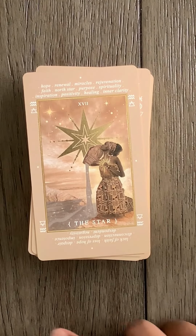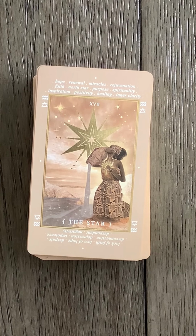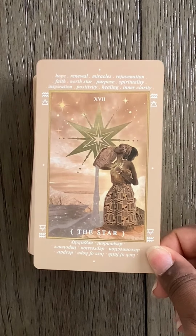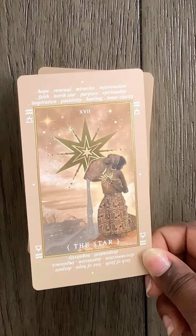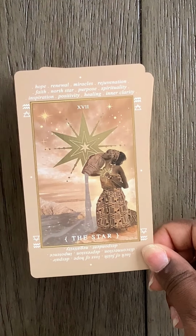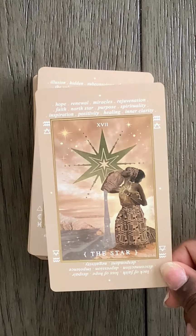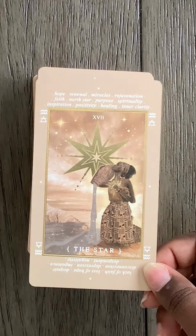So we have the Aquarius symbol here, which is an air sign, so this card is associated with the air element. Woo! Our keywords: hope, renewal, miracles, rejuvenation, faith, North Star, purpose, spirituality, inspiration, positivity, healing, and inner clarity. Guys, the things that I do and that I'm interested in are all of these keywords. I resonate so much with my birth card.